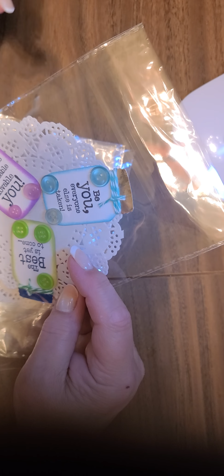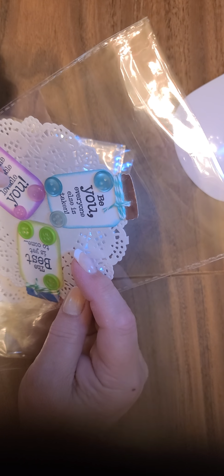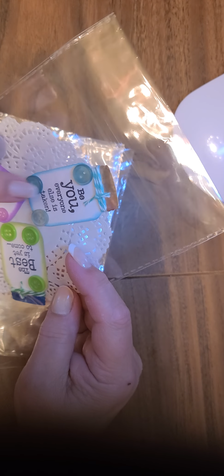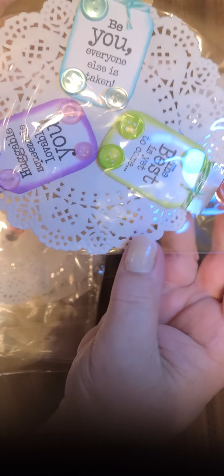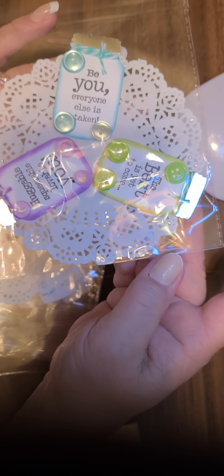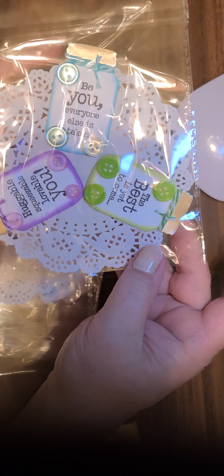Every one of them has a stamp sentiment on it. Huggable, squeezable, lovable you. The best is yet to come. Be you. Everyone else is taken. Look how beautiful these are. Oh, Teresa, these are absolutely gorgeous. I love these. Oh, they're beautiful.